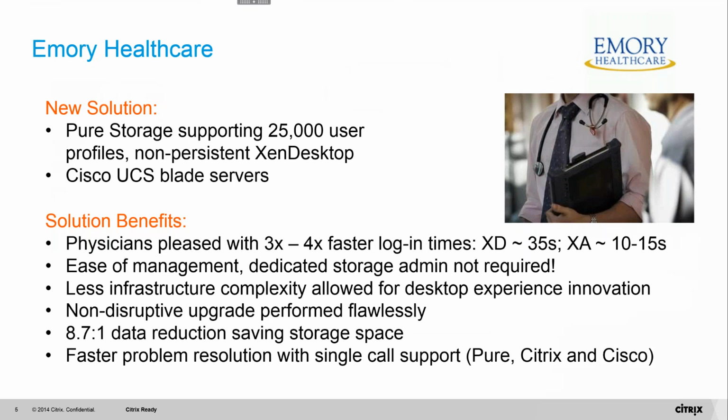But then, so this was awesome. We have this amazing hardware platform. We have an amazing software stack. Where are we going to store this user data? And how are we going to scale this out? So we said, well, we want all SSD. Well, when you look at SSD, you start getting into price.